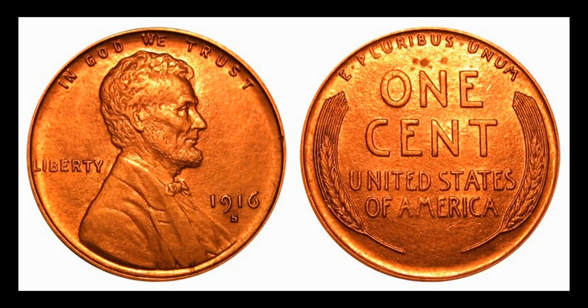As you can tell by now, there's going to be a common theme. It's either going to be a wheat penny or an Indian head penny on here, and maybe one more penny, but that's going to be the common theme from this video, in case you haven't seen that already. But all joking aside, the next penny on the list is 1916 S, another wheat penny.